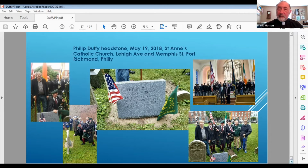Even though Duffy's not a hero in the story, it's important to know, in this day and age anyway, this part of the tale, that he's buried in this particular spot, right, Bill? Yeah, and the thing is that there was blowback. I'm Catholic, and I'm in the Ancient Order of Hibernians, Blackjack Kehoe Division down here in Delaware County. A lot of the AOH guys said, why are you supporting the reburial, or not the reburial, but the tombstone on the grave of a guy who was probably an asshole?